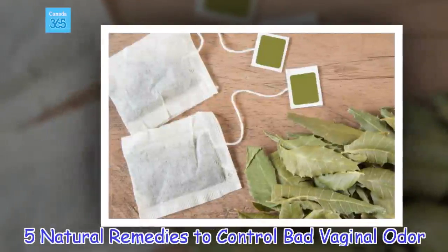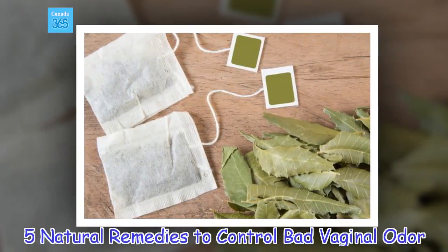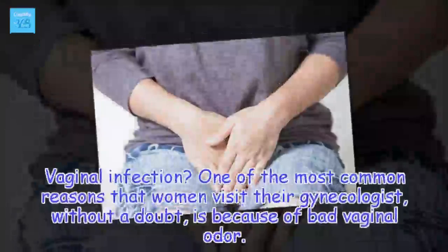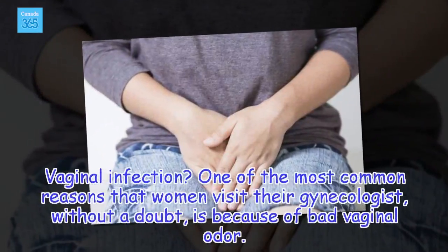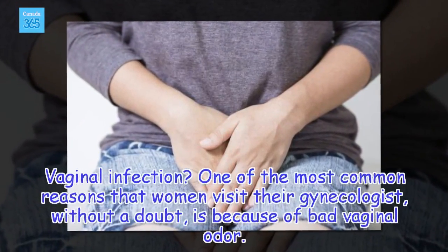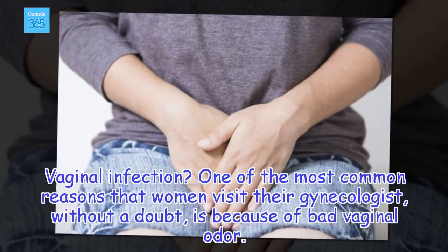5 Natural Remedies to Control Bad Vaginal Odor. Vaginal infection? One of the most common reasons that women visit their gynecologist, without a doubt, is because of bad vaginal odor.